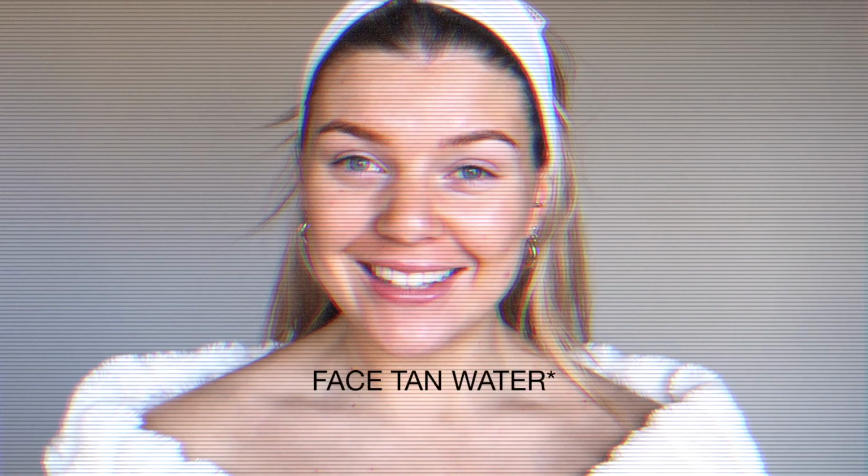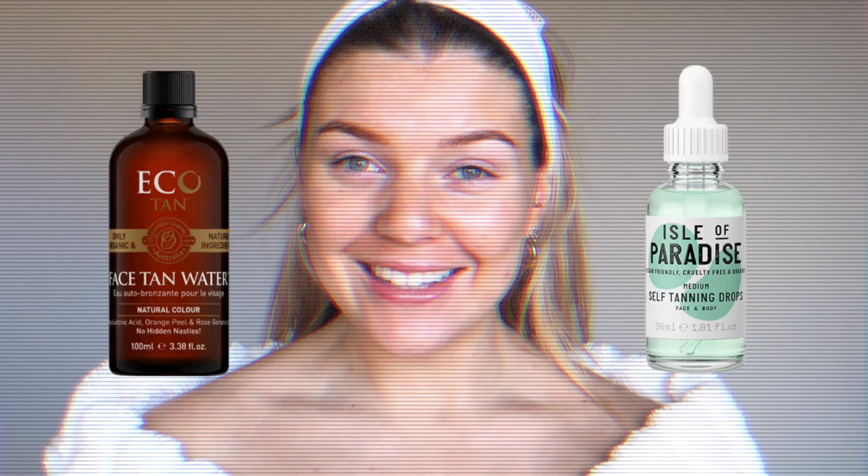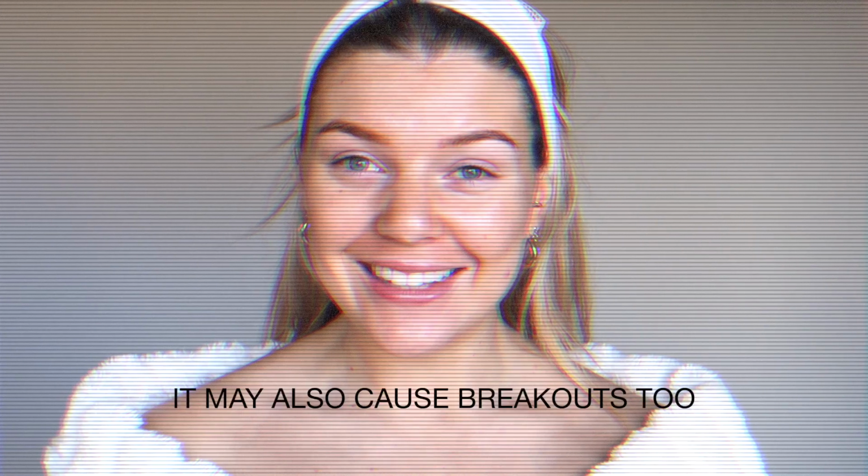bit blotchy. I really poorly applied face tan. I'll pop up a couple of my favorites on the screen. If you're going to fake tan your face, you must use one specifically made for your face, not your body tanning. That's just going to stick to any dryness and any pimples and look horrible. Okay, I'm glad that's aside. Back to the video. Let's get started.